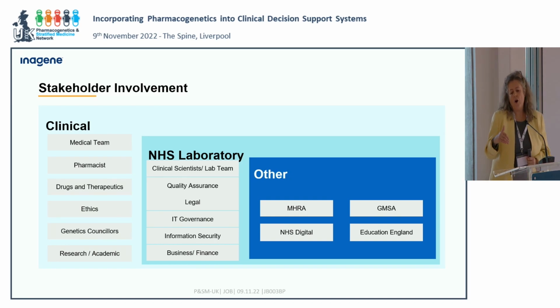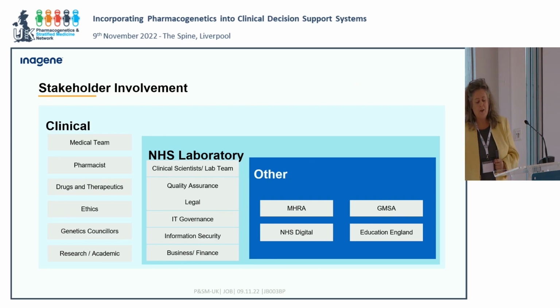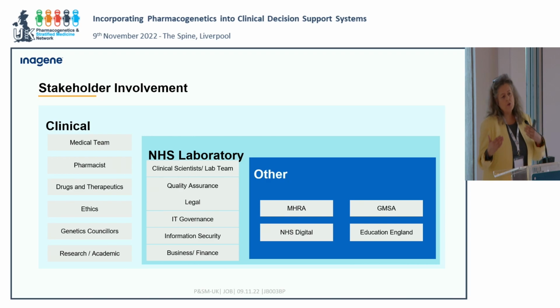Then beyond that, we have other partners that we have been engaging throughout the process, and I was really pleased to see the MHRA team on the call this morning, because going through the process of UKCA accreditation or CE accreditation, ensuring that this is put in place, that you have a compliant medical device that you are able to bring to market in the UK. We've worked alongside the GMSA, who have been very supportive in what we've been doing. Then NHS Digital, we've had to go through the DPIA process to ensure that we've got the data protection agreement in place. And then also looking at how we now work towards working with Education England.